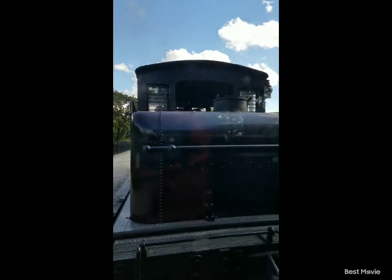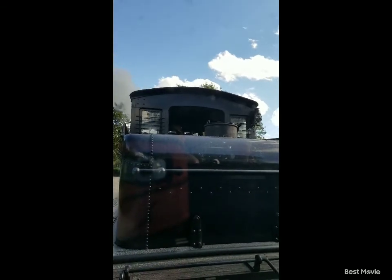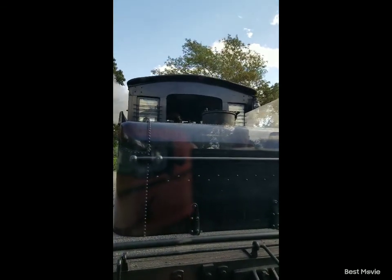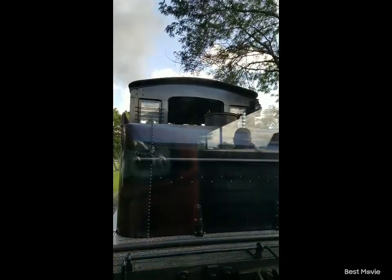Now, as we come into Susquehanna Station, we can all wave and say hi to Ginger, station master here. And I ask everybody to please remain in your seats until we come to a complete stop. Once the whistle sounds, that will mean the brakes are set, and it will be safe to exit on the left-hand side. Please wait for the whistle.